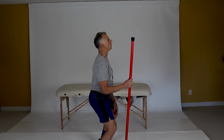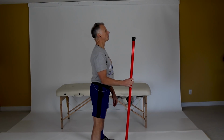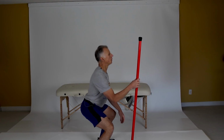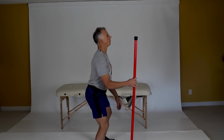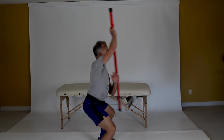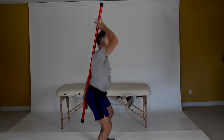So he's just doing shallow ones to start off. This would be for the beginner. And as you advance, you go deeper or faster, but always maintaining the back in the absolute perfect posture there. How do I look, Bob? You look good. We can test it with the stick and double check. You can do that anytime you'd like.